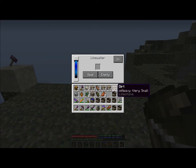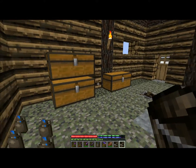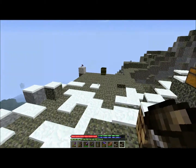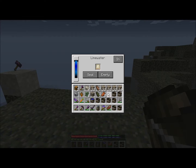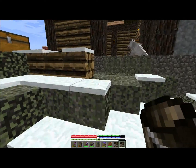Okay. Now I'm going to double check the recipe real quick, but I'll be right back. Okay, so after doing some research, I've determined that yes, this is the correct first step. And we're going to use one of these medium raw hides just in case I do screw something up. It's better that not everything gets screwed up. Let's see, we can put that in, and then we seal it. And we can't open it.